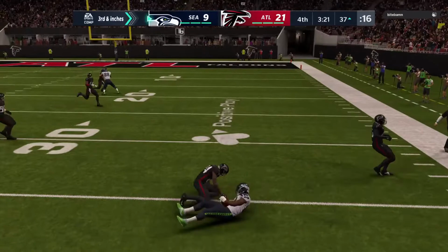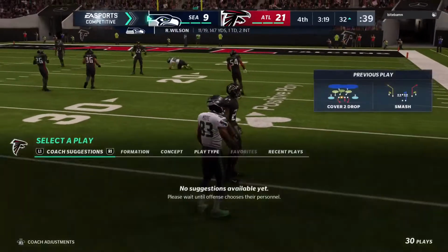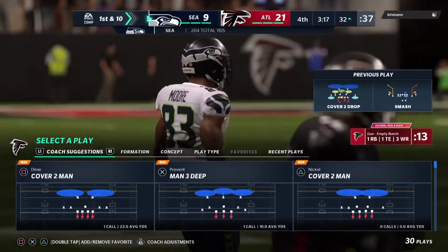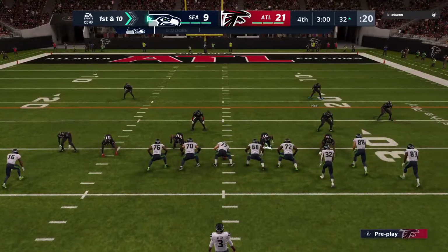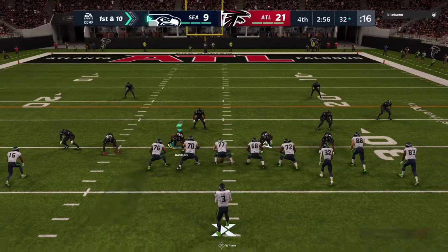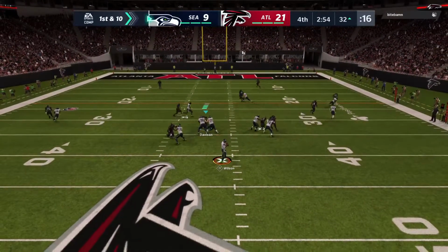To the right side, and he's got Moore complete. And he is going to have a Seahawks first down, as that'll be a pickup of about 5 as they convert on 3rd and inches. Back-to-back receptions for him, and it's another first down. Throwing again here, Wilson.